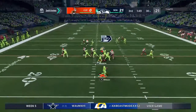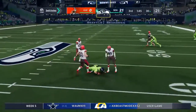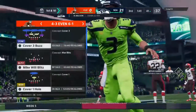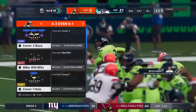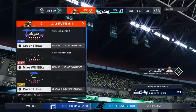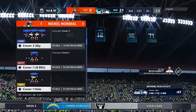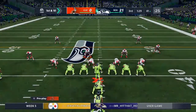On 2nd and inches, Wilson, he'll buy some time right. He's going to take off with it. The rushing numbers for Wilson may be down from earlier in his career, but he's still a threat to go, showing it there, picking up the 1st down. Now, that was a whole lot of open space out in front of him, wasn't it? I'm telling you, Brandon, when things are going right, they are going right. And everything has been going their way for the most part. I saw that lane start to develop. Boom, he took advantage of it.